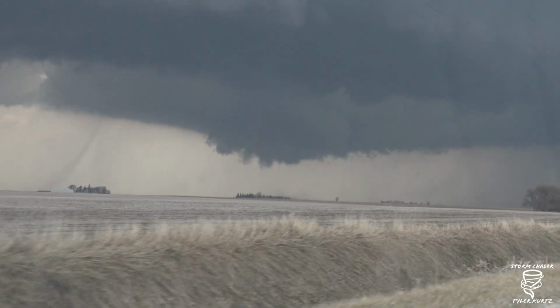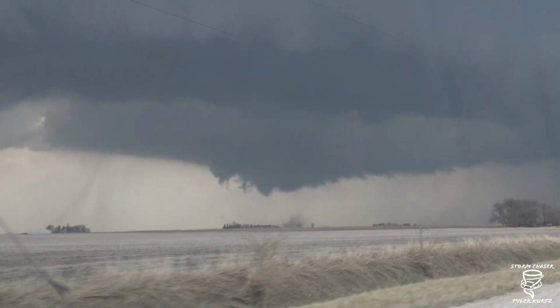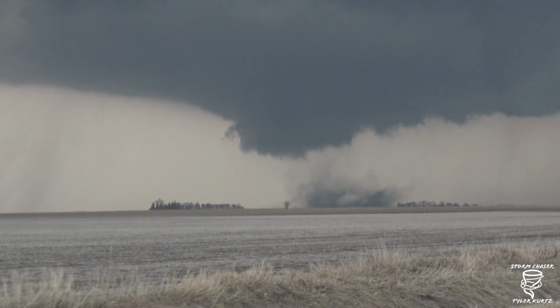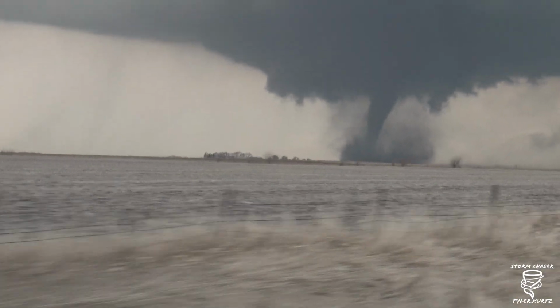Oh, it's trying so hard. Some rapid rotation. Wait, no, tornado! That's a big tornado. Wow. Big. Oh! Holy cow! Let's go!